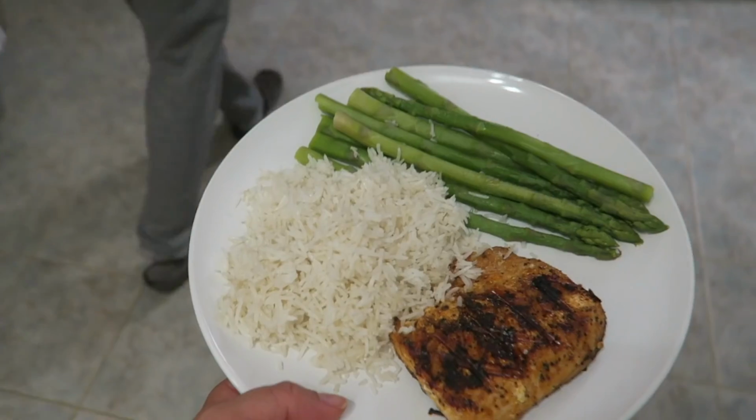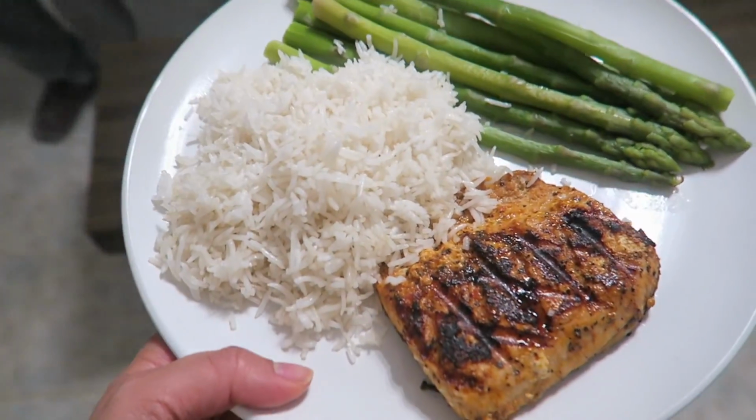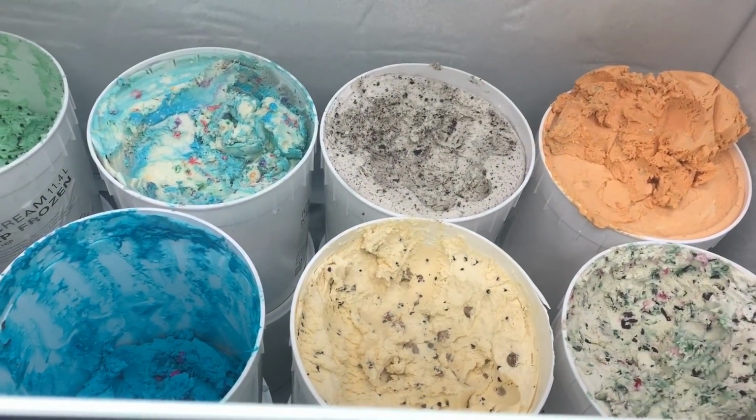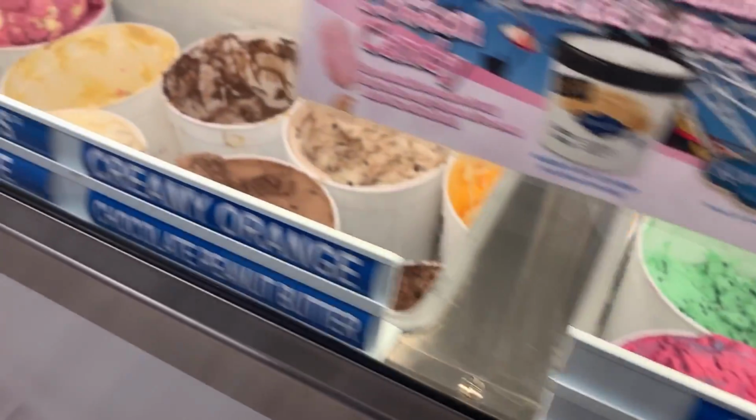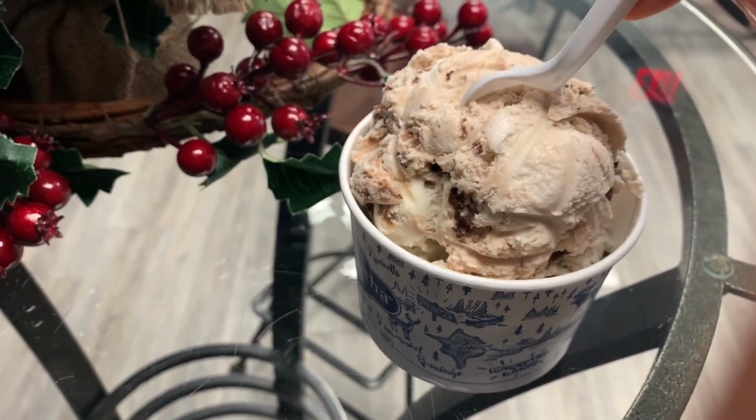So for dinner, I am going to make some salmon and also some asparagus. Okay, here's what we got. Basmati rice, which I'm not gonna lie to you, not my favorite. Asparagus and salmon. So we got a free coupon for ice cream, so we have redeemed it.